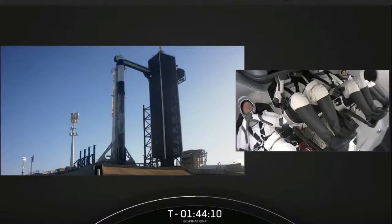Stand by for comm check with the avionics engineer. Dragon, avionics on countdown 1, comm check. Dragon has you loud and clear, avionics, how me? Avionics loud and clear, stand by for the comm check by the ground segment engineer. Say that again. Dragon, ground segment on countdown 1, comm check. Dragon has you loud and clear, ground segment, how me? Ground segment, loud and clear.